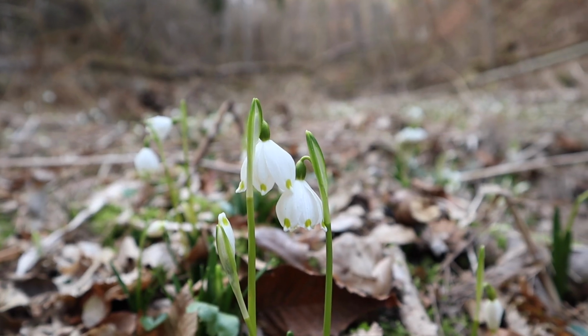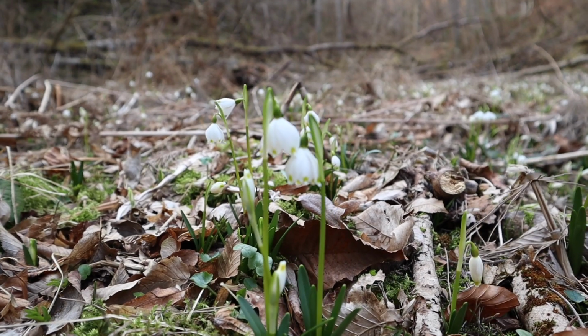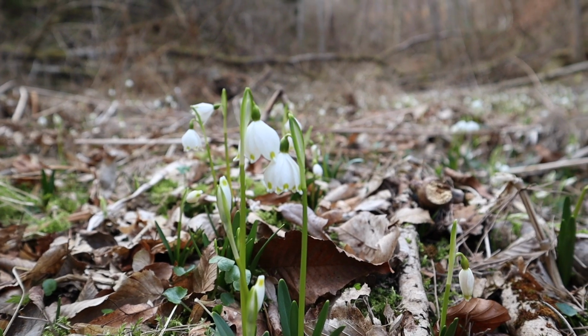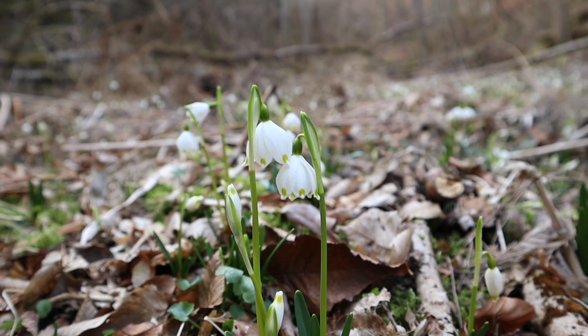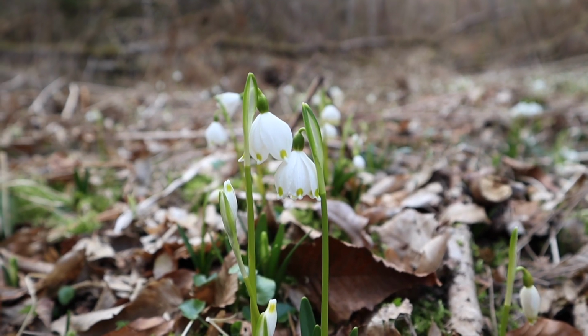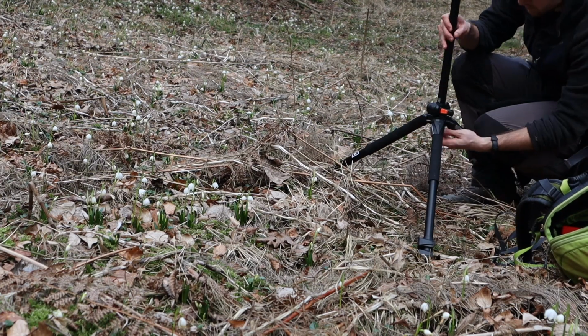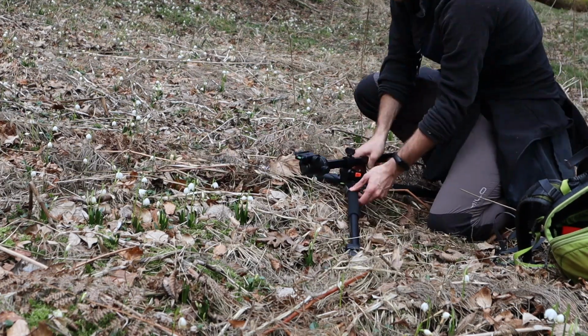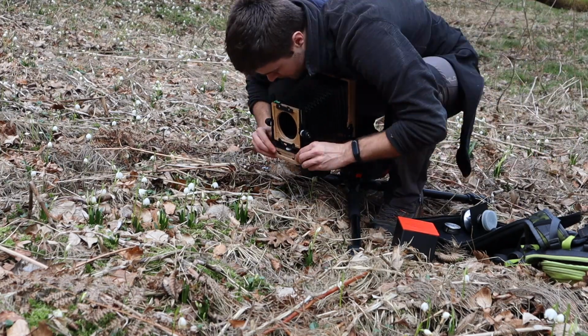I will try to make a shot of these two beautiful spring snowflakes right here. They caught my attention because they're standing very proudly facing each other, and they seem like a happy couple to me. I have to say I love this Vanguard Alta Pro tripod. It may be a bit older model, but it's truly versatile and sturdy.